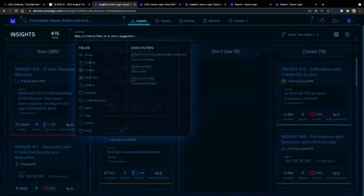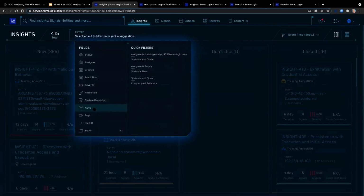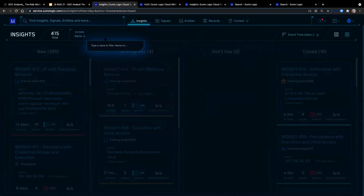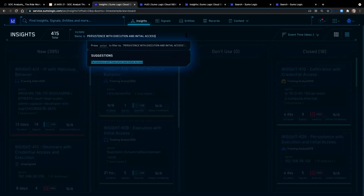So I go to Filter, I come down and filter, I go to the name because I want to look for a specific one that has good, juicy information for our class here. I want to say name is or contains. I'm going to go ahead with is, and use the one that has been pulled out for the class: Persistence with execution and initial access.